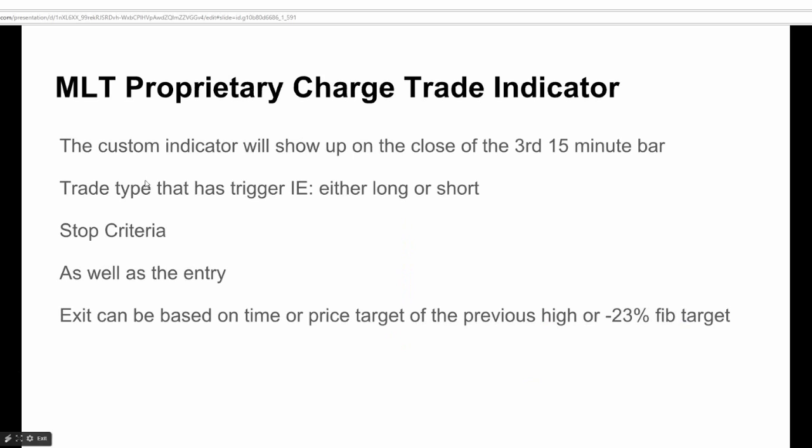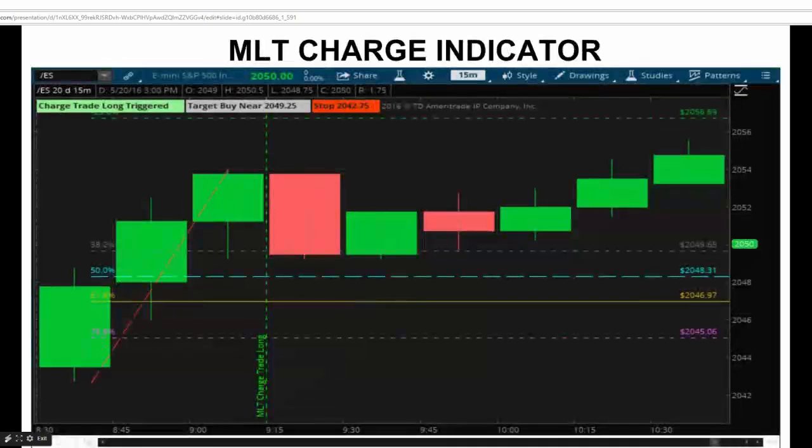And what I've actually done here is, we all love computers and computer systems, and building computer systems for trading is kind of a little bit of a side hobby of mine. What I've done is I've created an indicator that's going to show up on the close of the third 15-minute bar that's going to tell me whether or not the trade is set up long or short. It's going to give me my stop criteria as well as my entry, and the exit can be based on time or price of the previous negative 23% profit target. So let's take a look at this.